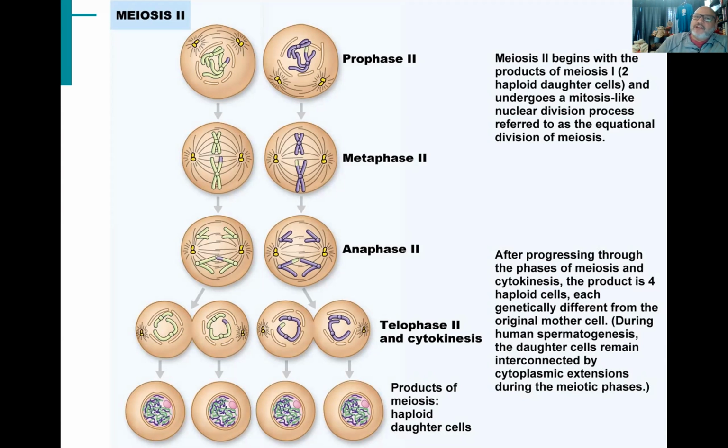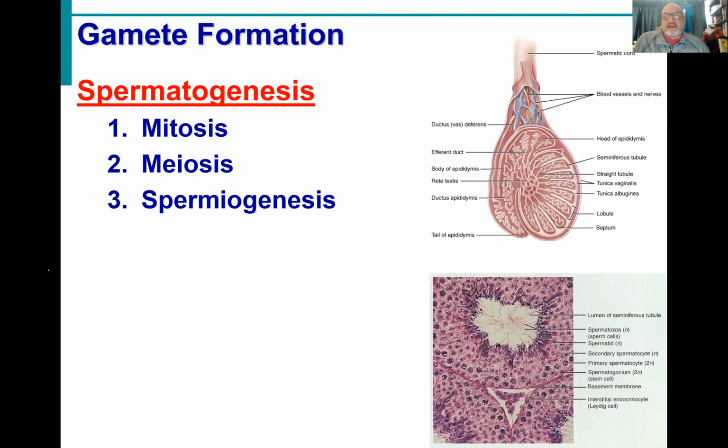So when we have 2 related processes, how many possible essay questions can you have? 3. Describe spermatogenesis, describe oogenesis, and what's the third? Compare the 2, absolutely. How are they similar? How are they different? Excellent. So that is what we need to do next.